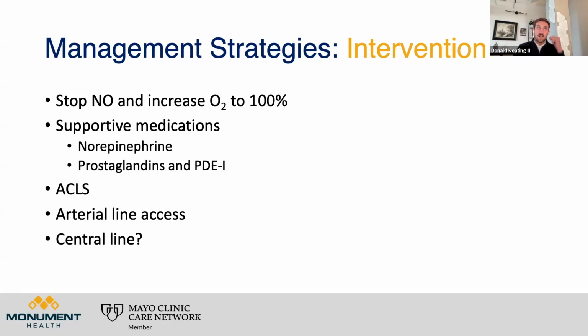Which is interesting too, that during an embolism like that, you need to also be considering, okay, what is this patient's heart rate looking like? What is the rhythm looking like? Because you don't want to have a secondary issue like that.